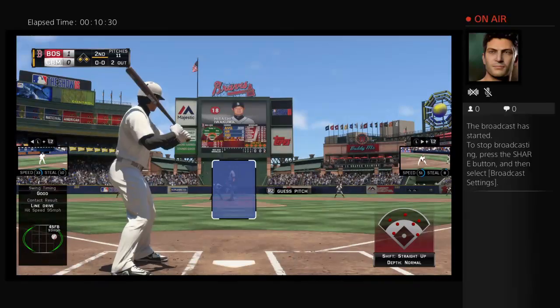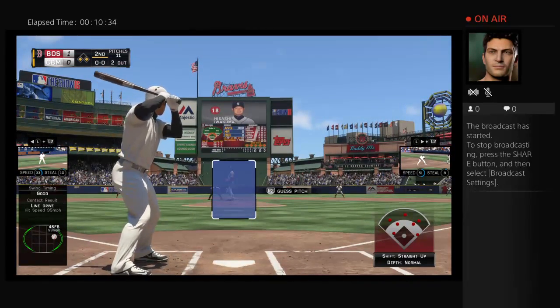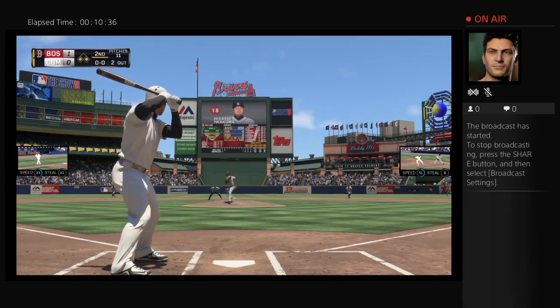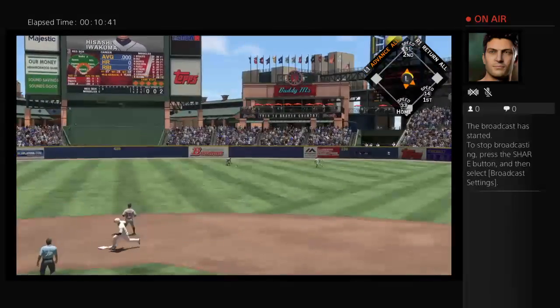Hisashi Iwakuma gets a shot now with deuces all around. 2 on, 2 out here in inning number 2. First pitch of the at-bat on its way. Liner toward right center. Base hit, and that'll get a run in.